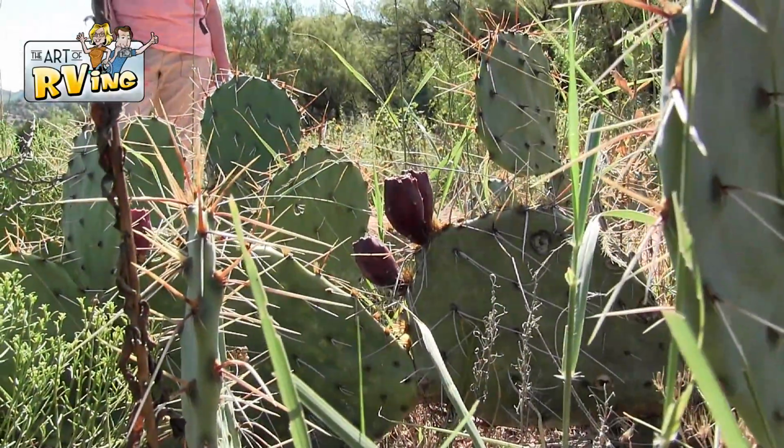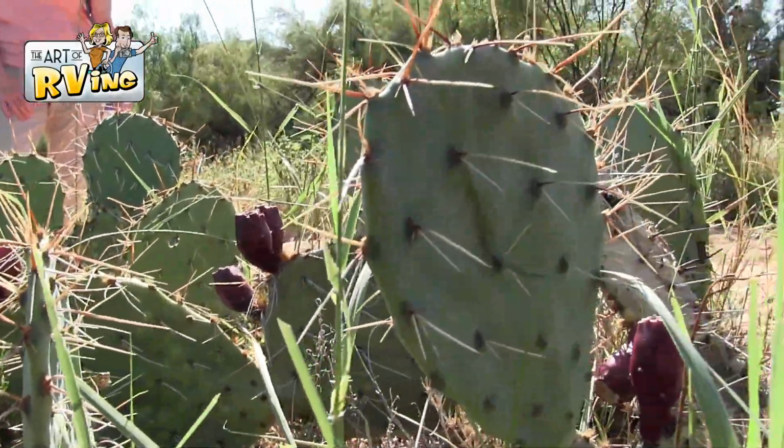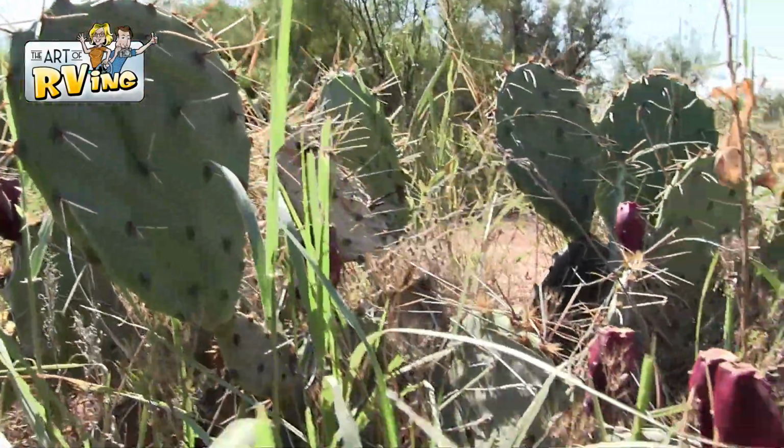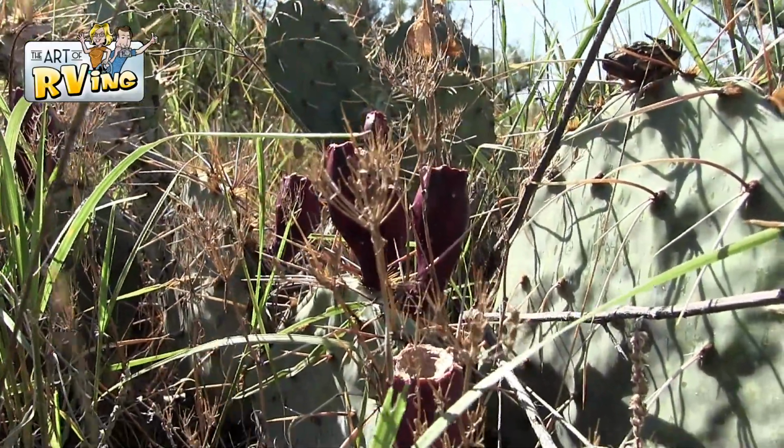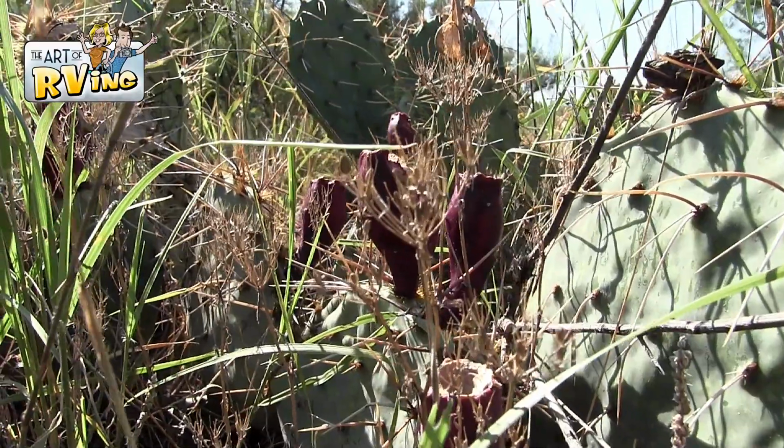There's a lot of this cactus here called prickly pear. We didn't know. Carrie says it looks prickly. And out of the blooms, apparently you can make jelly. Apparently Carrie's eaten some. She's from the country. I am not. She's not really.